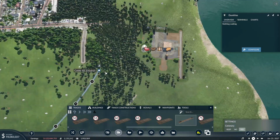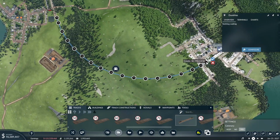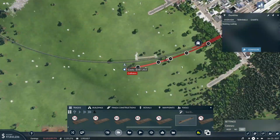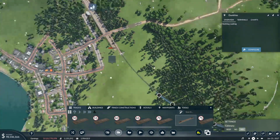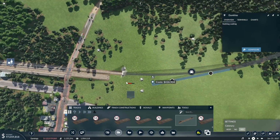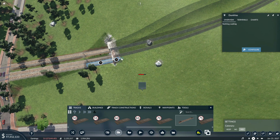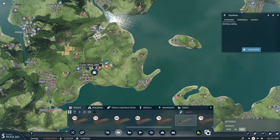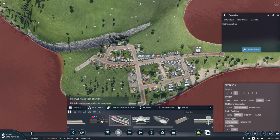Then this track can connect to Dumfries. Fire a massive tunnel. Fine. So this is going to run into here. Then this track here can run into the tunnel, then head down to Stranraer, which we'll build an ale because why not? And the Stranraer line I think is going to be a diesel line.